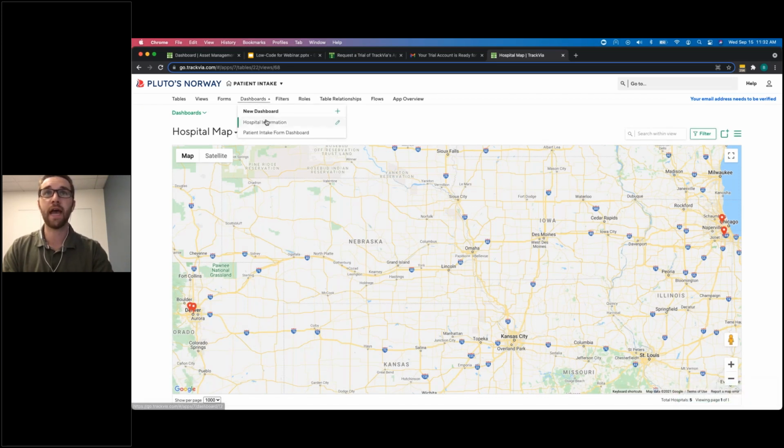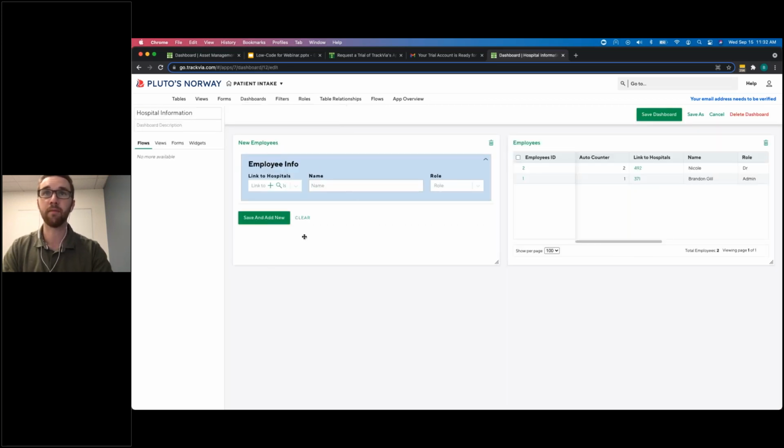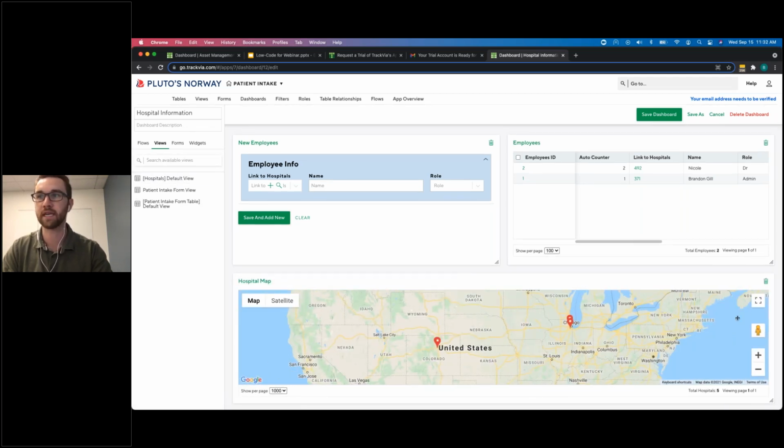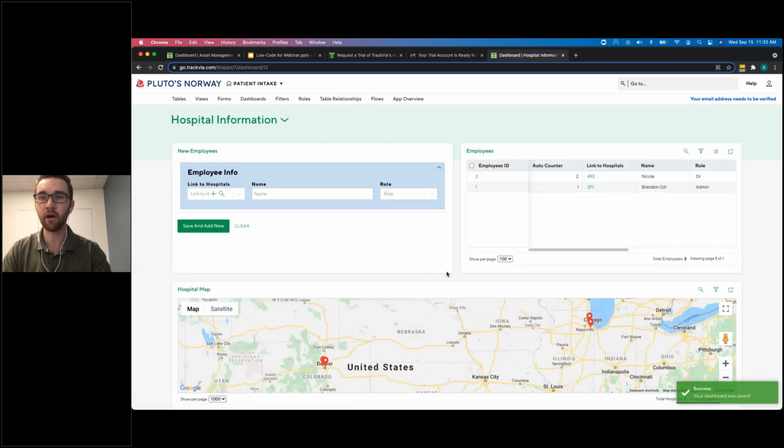And from this, we might want to add this to our dashboard hospital information. So we can see our employees as they come in, we can see a list of all our employees as they're added into the system, and then we can start to add in our hospital map so we can get a sense for all of our hospitals and where they're located. Now, that's a quick look at how we can create a unique view like a map view. We also have things like calendar views, timeline views, different charts that we can create.